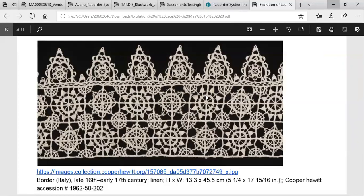Thank you. So it was asked in chat how to distinguish between reticella cut work and reticella lace. Really, reticella cut work is attached to fabric. It really is, it would be an insert, considered like an inset.